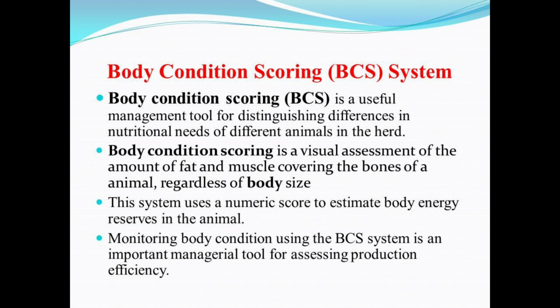So here the first question arises: what is body condition scoring? Simply as the name suggests, body plus condition plus scoring. It is the method of scoring the body condition, how well it is maintained. Digging deeper, the BCS system is a useful management tool for distinguishing differences in the nutritional needs of different animals in the herd.